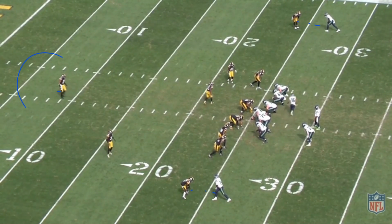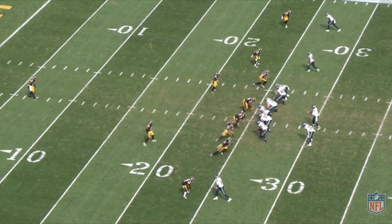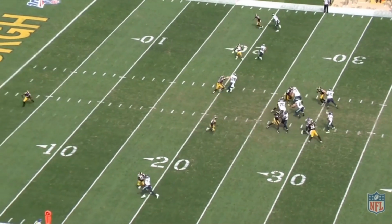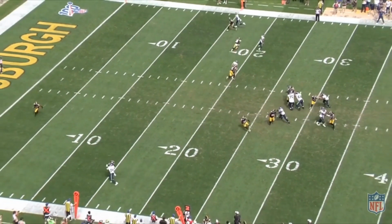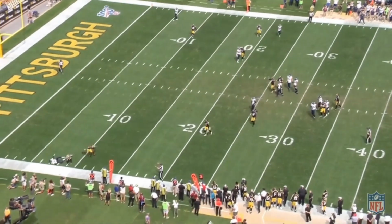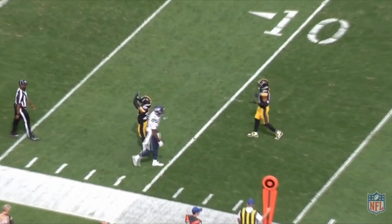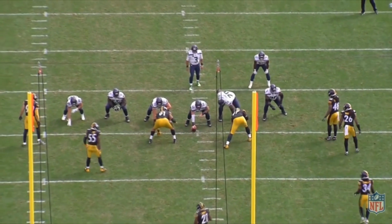Another rep here. Cover one man, pressed up against DK Metcalf. Same technique, and he does it really well. Outside hand on DK, turn back for the ball, use the sideline as your friend. Really good physicality against DK, and then knock the ball down for the pass breakup. No flags on the play. Let's check this one here from the box too.